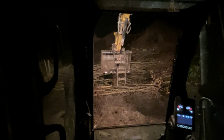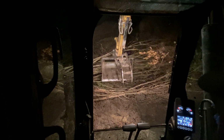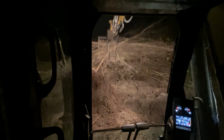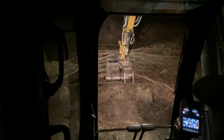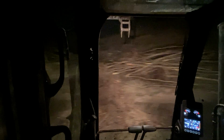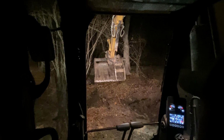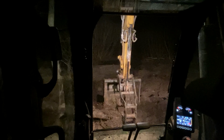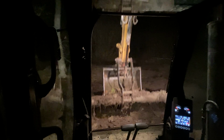Can't quite get up on this log right here. If you're in an industry where all you're doing is digging up holes, like in the pipeline field, or if you're doing utility work, yeah, you don't really need a thumb. But doing driveways, doing the land clearing, doing this stuff right here where you have to shuttle material around, like logs and stuff, a thumb you can't beat.